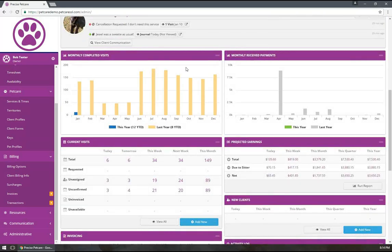We have graphs here for monthly completed visits and monthly received payments. This gives you a quick comparison of this year and last year, as we're just starting in the beginning of January here. You can't really see that too well, but you can see we have 12 visits this year, January, and then 135 last year, January. So this is just an at-a-glance way for you to compare this year to last year.